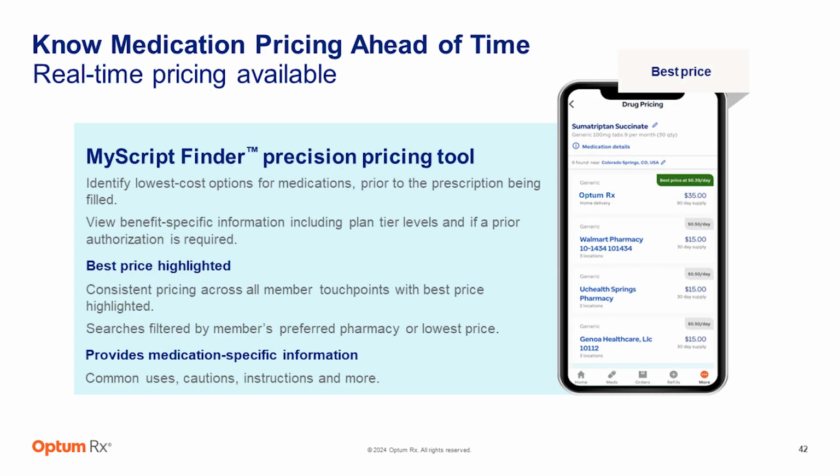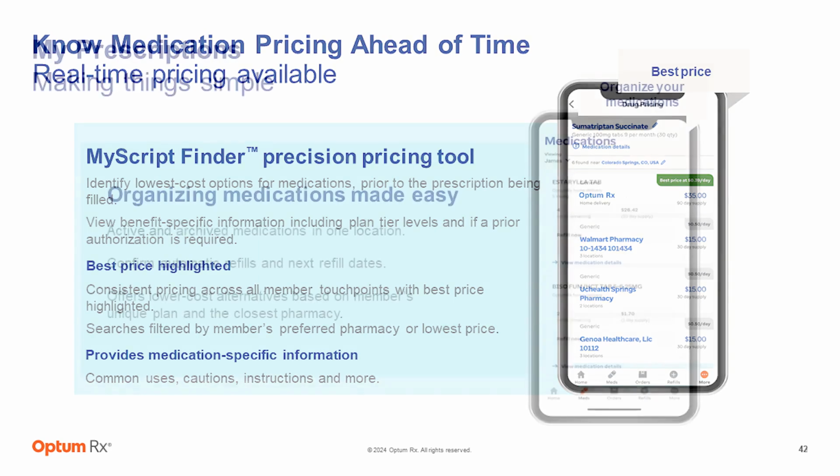This can make it challenging to price medications or even understand all the different places to look. We are committed to making it easier for you to find the best price for medications right when you need it. Whether you're at the doctor's office, the pharmacy, home or work, online or on the phone. The Optum RX mobile app provides real-time pricing that's available anytime, anywhere through a simple and secure digital member portal.